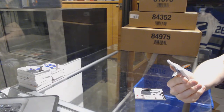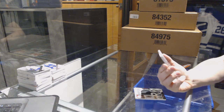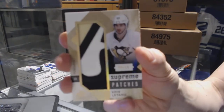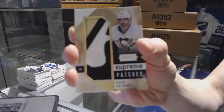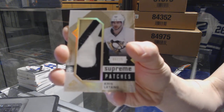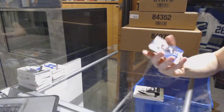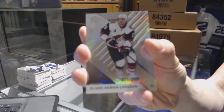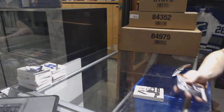Oh, that's pretty. We've got a three-color Supreme patch, numbered 6 of 15 for the Pittsburgh Penguins, Chris Letang. We've got a base rainbow number 225 for the Arizona Coyotes, Oliver Ekman-Larsson.